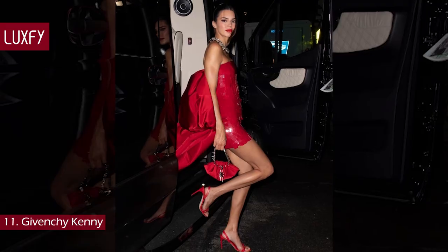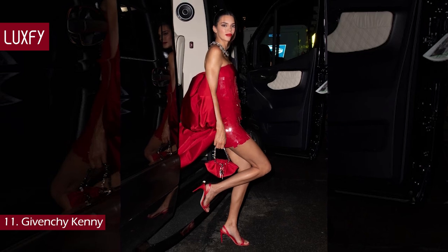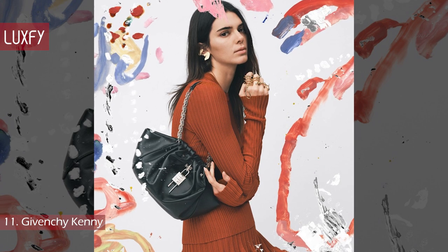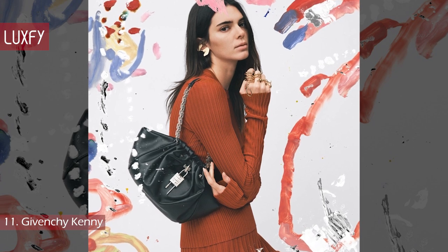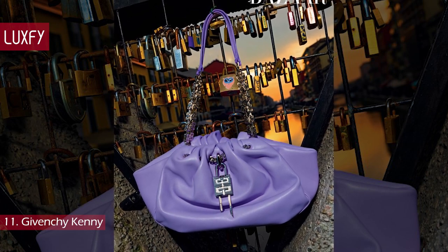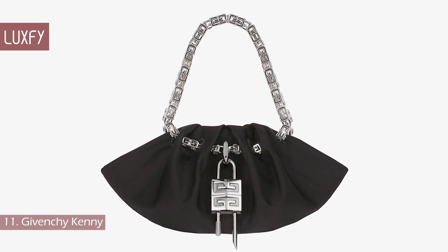The Kenny is reported to be inspired by Kendall Jenner. The bag was seen the first time in her hand at a Met Gala after party. Crafted in Italy, Givenchy's Kenny shoulder bag is crafted of draped effect leather with a removable 4G padlock and G-cube chain handles. The mini size is an amazing evening clutch that is edgy and stylish. The mini Kenny bag in satin is sold for $1,690.